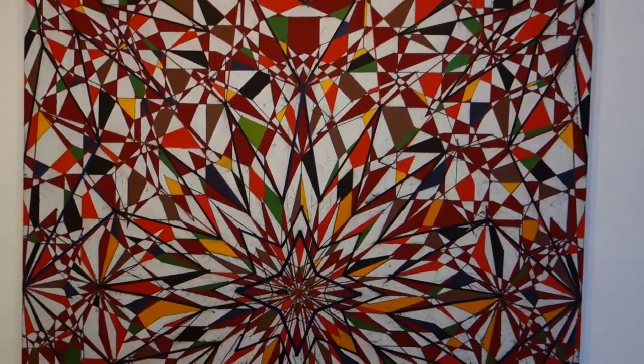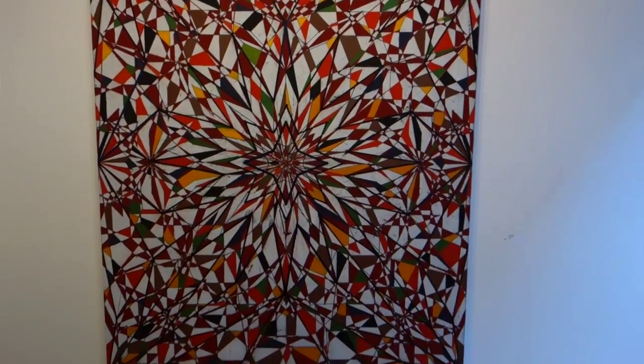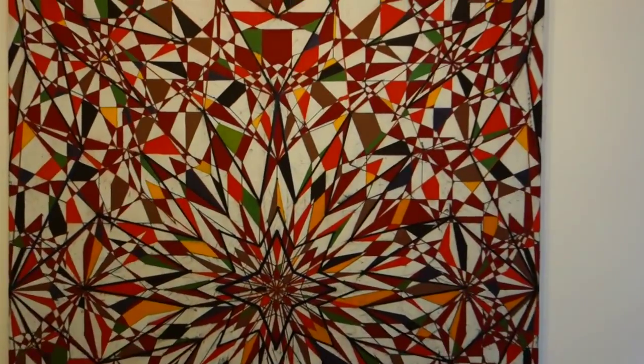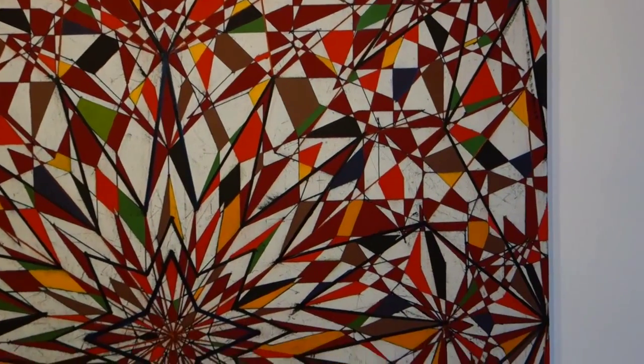What's the title on this? I really like the color scheme on this. The nice warm, almost autumnal colors. What's it called? This is called Relation. And this is another 7-footer, right? This is 6 by 5 feet. 6 by 5. Really nice.